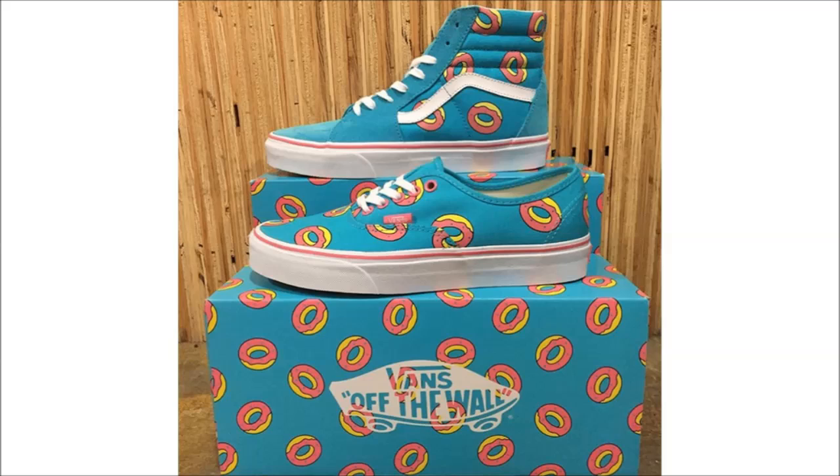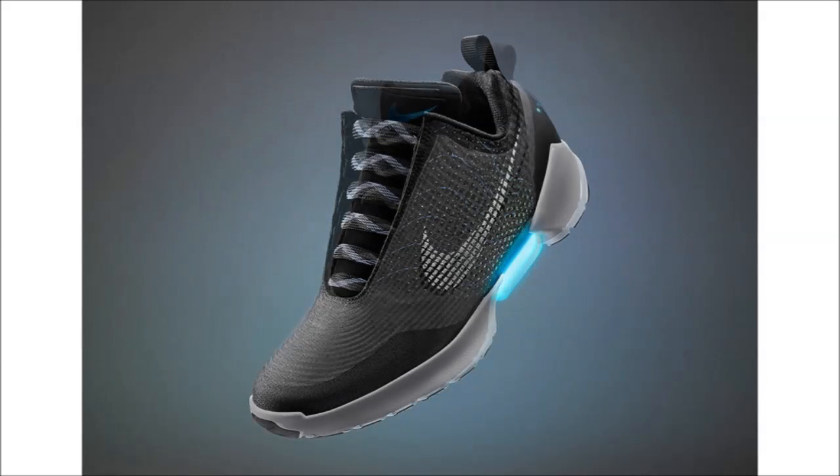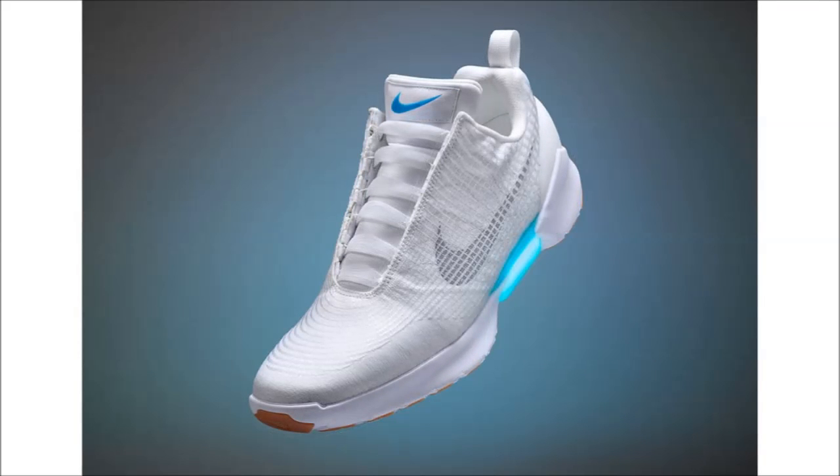Oh man, I'm looking forward to the future when my lazy ass doesn't have to tie my shoes up, and Nike has finally given us a date for the Nike HyperAdapt 1.0. But first, here's a clip from Wired of Tiffany Beers and Tinker Hatfield discussing the shoe.